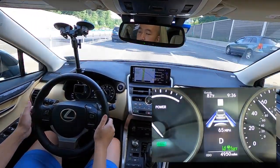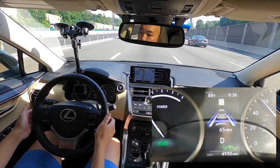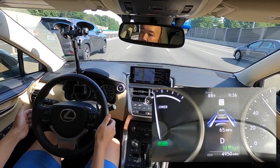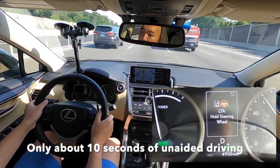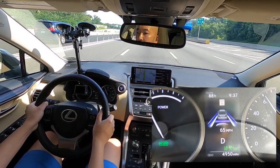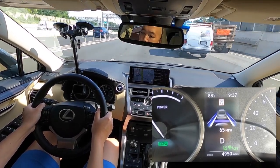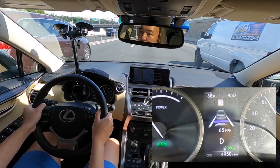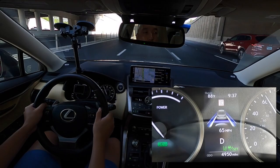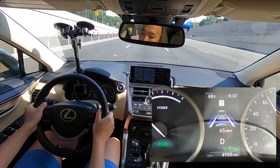We don't recommend trying this at home, but we've evaluated a lot of vehicles with similar systems, just as we hover, ready to take over, want to see how long the vehicle can keep itself on its intended path within the lanes, and compare. The NX is only able to go about 10 seconds before alerting the driver, asking them to put their hands back on the wheel. That's fairly typical from what we see from a lot of vehicles, anywhere from 10 to 15 seconds on a straight stretch of road.